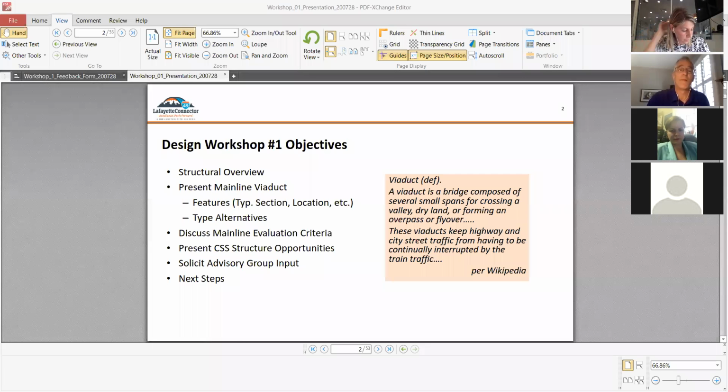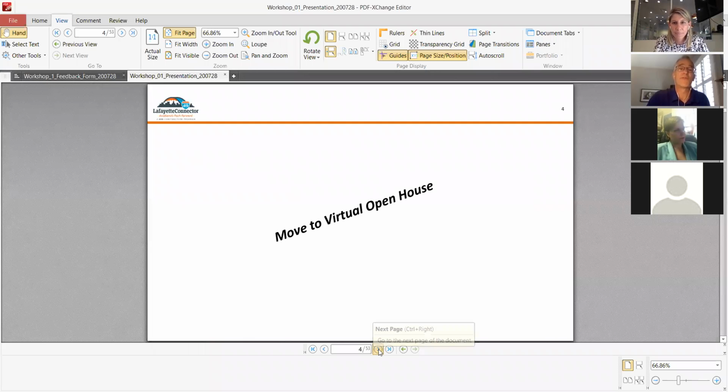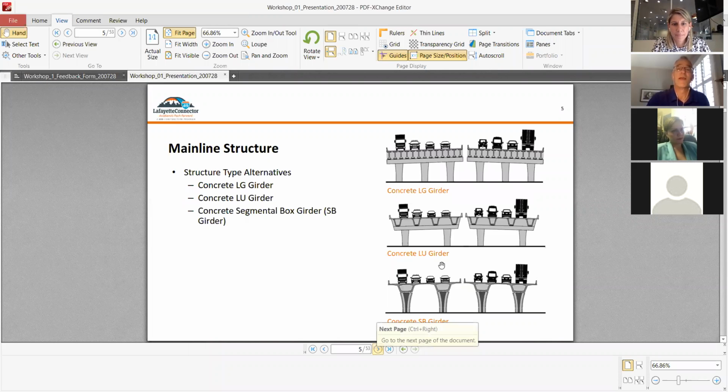I'm gonna flip through the structure type slide here, and what we had shared with you were basically three concrete structure types that would be considered for the main line, which is this 2-mile-long bridge, right?